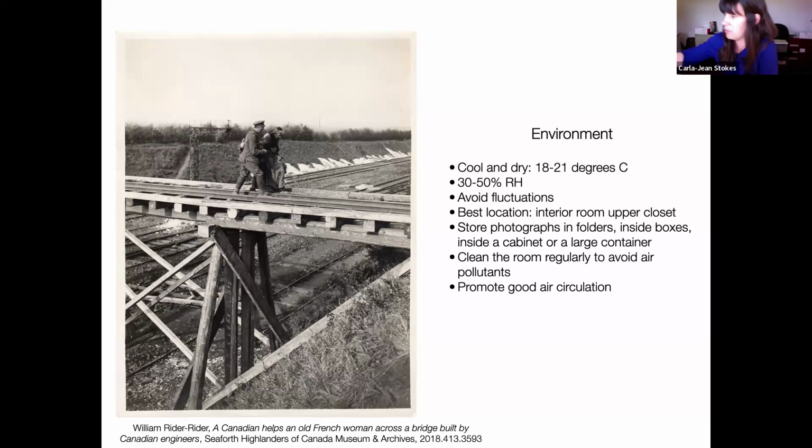Which is great. If you have larger prints, then you can buy one of these more file-size boxes. So a better solution than putting my photos in a folder and then a plastic tote would be photos in a folder, photos in a file-sized box, and then into, let's say, a filing cabinet.